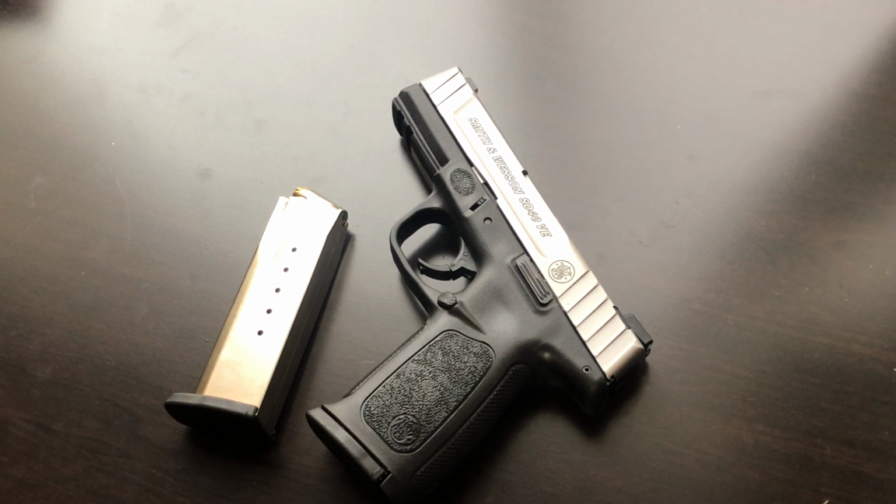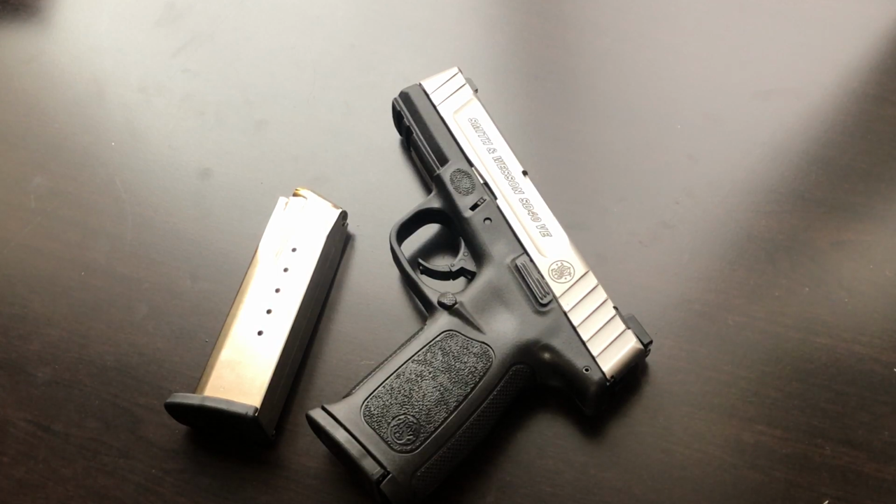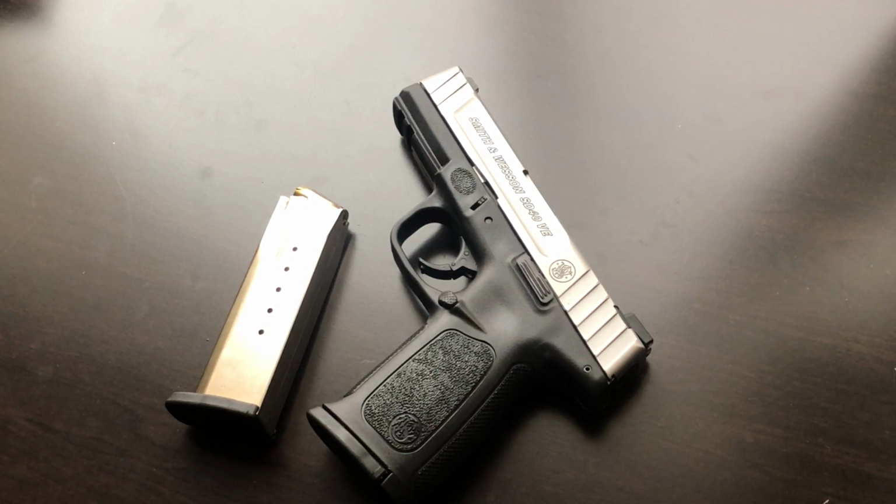So be sure to check them out. These are kind of those guns that go overlooked sometimes at gun stores because they're not flashy. They're just there. It's just a basic gun. And when you put them next to M&P 2.0s and you put them next to HKs and Glocks and 1911s and all that stuff, they tend to blend in. But take a look at them.